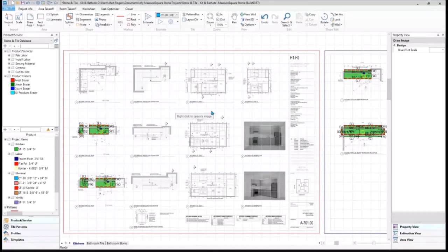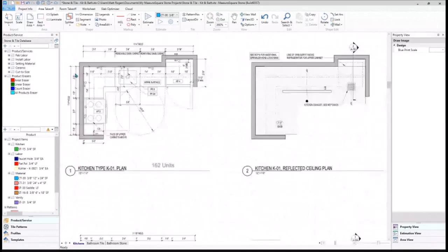You can see we already have some kitchens here. We're going to be doing a multi-unit project. There are about 300 units here with a couple different layouts within those units. So let's just get started with this first kitchen. We're going to zoom in to kitchen 1 here.